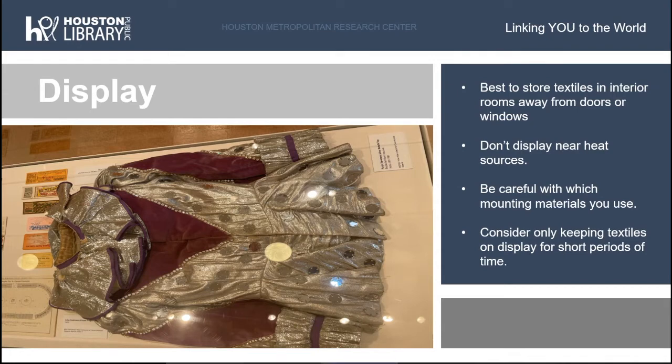Lastly, I wanted to stress that it is important to be careful about which materials you are using to display your collections. For example, if you wish to frame your textiles, some wood and other framing materials could actually be damaging to your collections. So it's best to really choose your materials carefully.